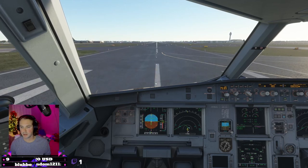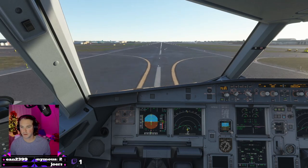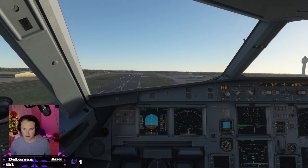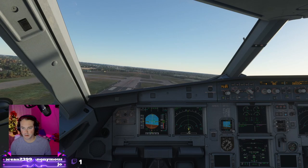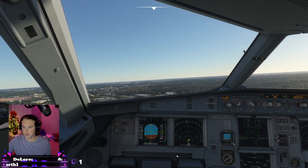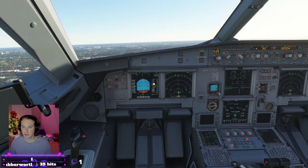Eighty knots, side stick coming back to neutral. V1 and rotate. Off the ground, plane. There we go. Positive rate. Gear is coming up. And we're going to reduce to climb power.